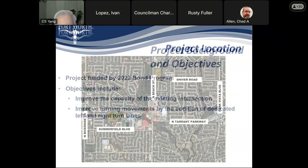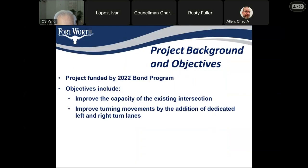So this project is one of the 2022 bond programs. The objective of this project is to improve the capacity of the existing intersection. There's a lot of congestion that happens due to the lack of lanes, essentially, at that intersection. And so we really hope to be able to improve all the turning movements in all legs, all directions of this intersection to just make the fluidity of that intersection a lot more. And so it's not so stagnant.